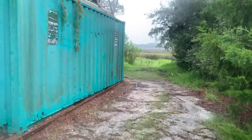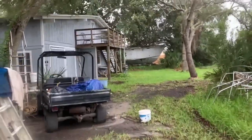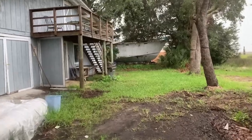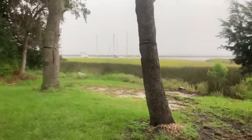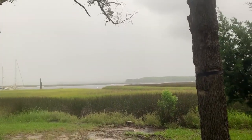Check this out. I wouldn't even know you're in a boatyard back here. How cool is this? Dang shipping container. Nah, they have like an apartment thing back here? In this workshop? But it's got just a little yard, barbecue grill, and then just an awesome view of the marsh, and boats out there. Yeah, pretty freaking cool.